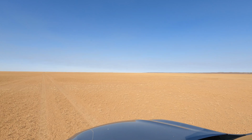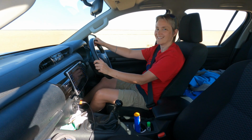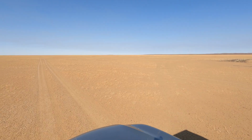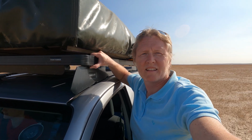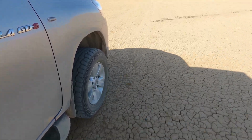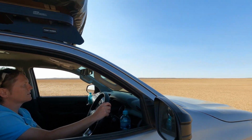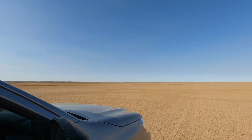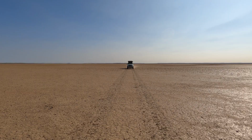Out on Verneukpan, it feels like we've got the entire world to ourselves. With nothing but open space around us, it's the perfect playground for a bit of fun. We kick up some dust, test the limits of the terrain, and let loose in the wide open freedom of the pan. The flat, endless horizon makes it feel like we can drive for miles without a single obstacle in sight. It's pure, unfiltered adventure. Just us, the vehicle, and a whole lot of nothing stretching out as far as we can see.